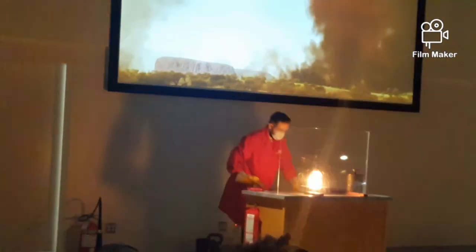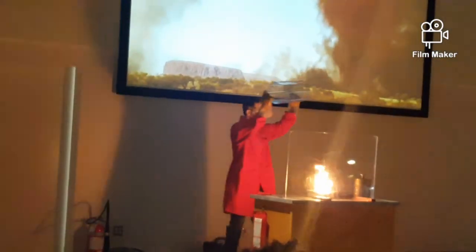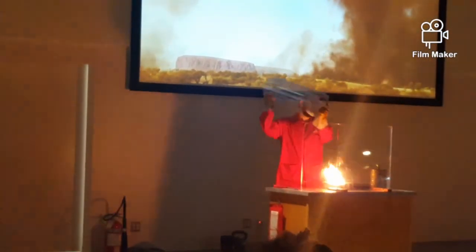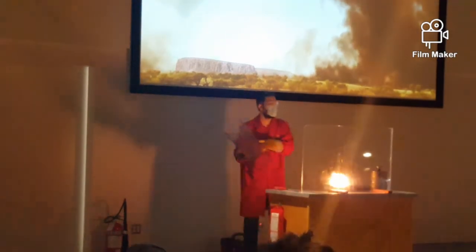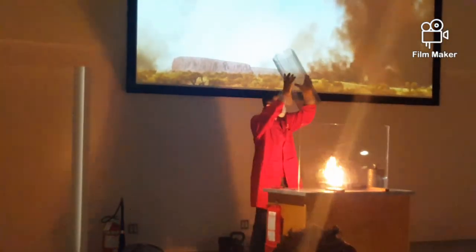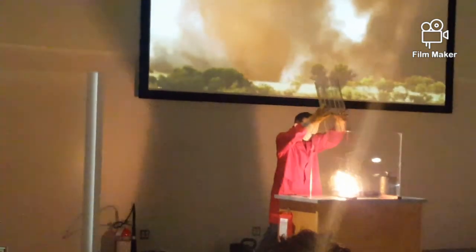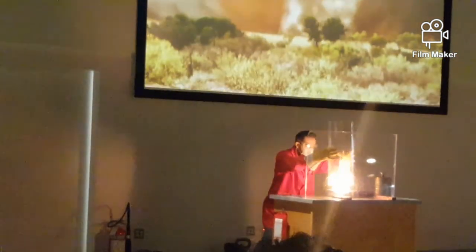Safety first. The chimney of science. It's just an acrylic tube, really. I like giving things fancy names. Alright, we're going to try and count down again. 3, 2, 1. Go!